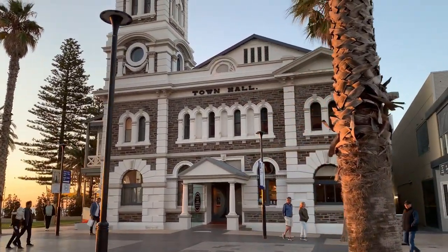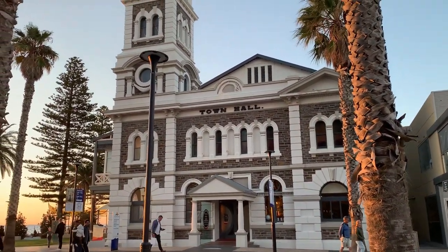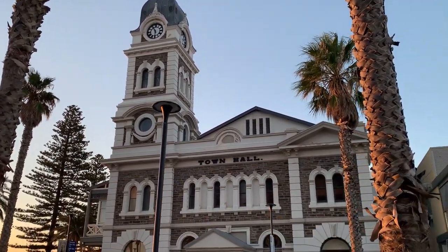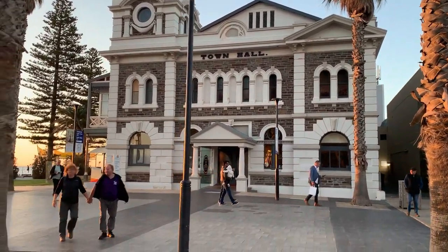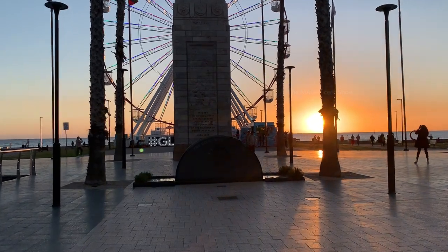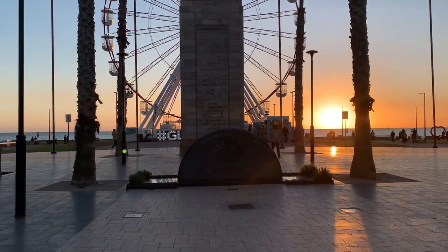As you go towards the beach, just near the beach, there is a beautiful ancient town hall building here. When you guys look at this side, you guys can see a war memorial. Let's go closer and have a look.